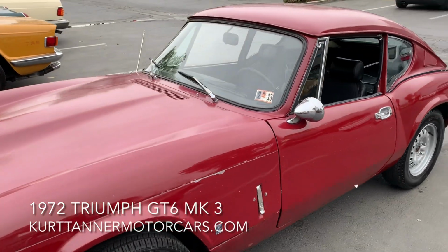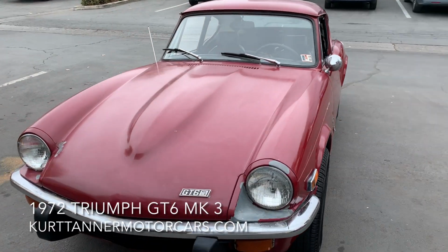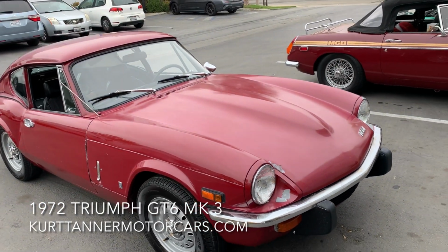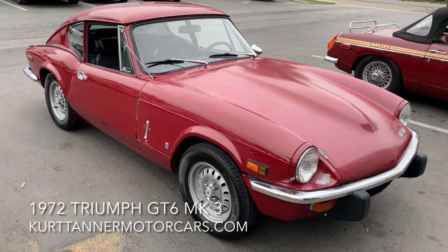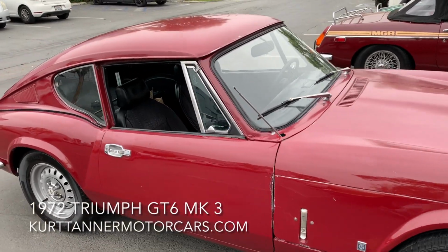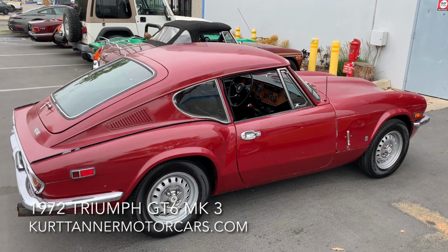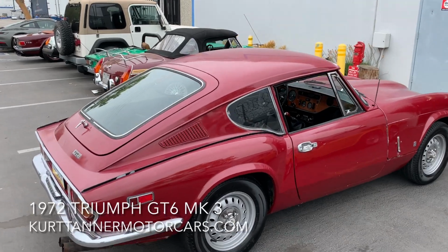But the rest of the car, for being a back east car, looks pretty darn good as far as floors and fenders and rockers. So it may have had a little body repair once before it was painted the second time, which was ages ago. But still really well preserved. It's been kept indoors. I would call this kind of a survivor GT6, and you can go ahead and improve it cosmetically.